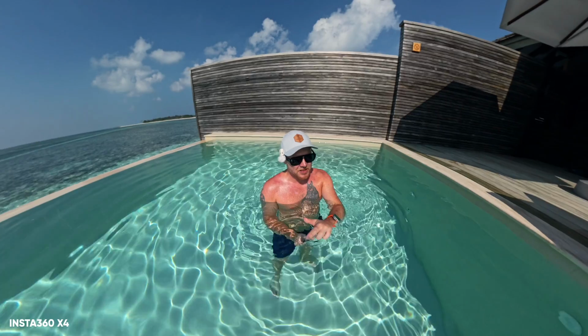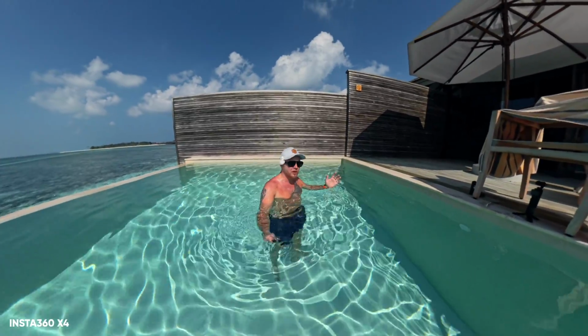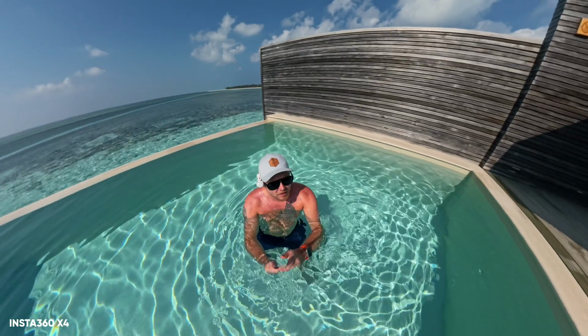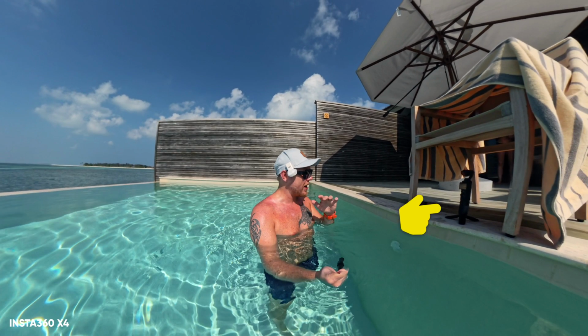But an easy way to fix this is to get a portable fan, for example, or you can put the camera in the shade and use something you have on you, like your hat, for example, to create a shade for the camera, which is completely free.